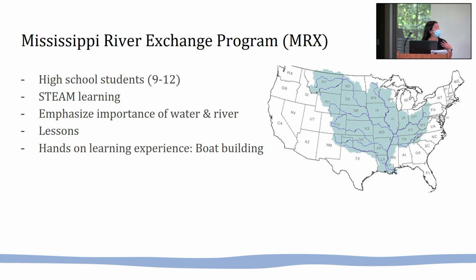If you look over to the picture on the right, you can see the entire Mississippi River Basin, and you can see just how much of an impact the Mississippi River really has on the world and our country. So this program will incorporate lessons about the history of the Mississippi River, and it will also include lessons on the history of transportation on the river, because learning about the past is very important in order to make changes to the present and move on towards our future.